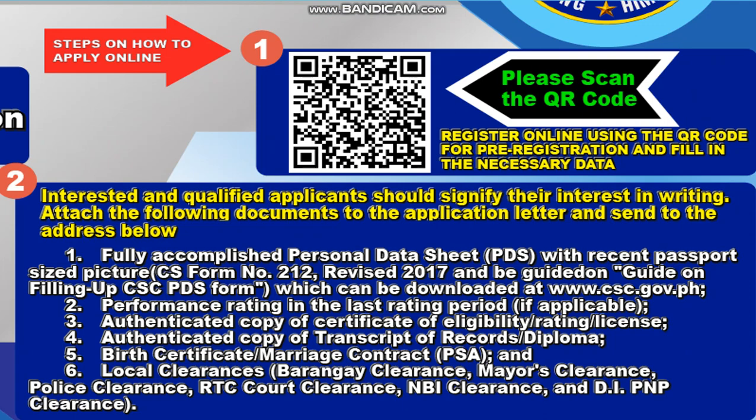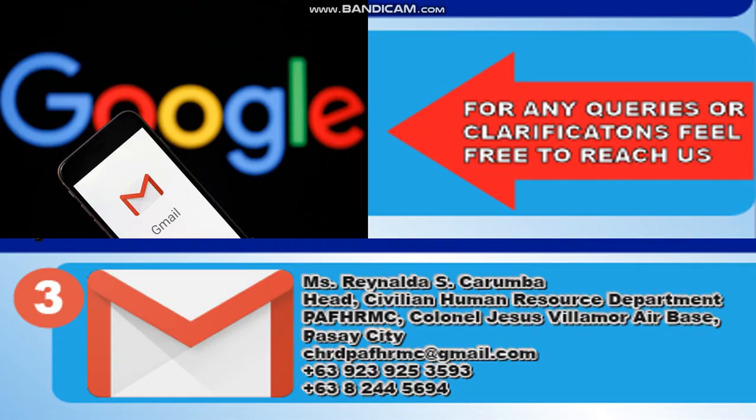Number 5, birth certificate or marriage contract from PSA, and local clearances such as barangay clearance, mayor's clearance, police clearance, RTC court clearance, NBI clearance, and DIPNP clearance.